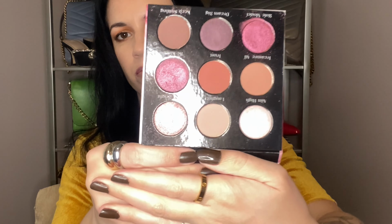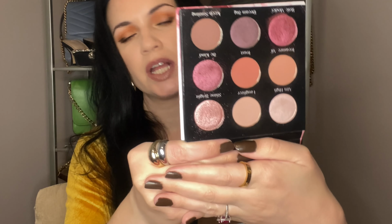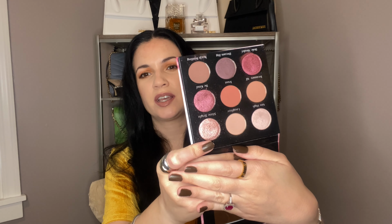This is the Sydney Grace Raspberry Kiss palette. Wow, beautiful, gorgeous. Need I say more? This one is interesting because some of the shades do lean a bit more purple, some lean a bit more burgundy, reddish, and this one's kind of a pink. I don't know, it's a really, really pretty palette. And again, year round you could use this, but I do think you could do some really nice fall looks.